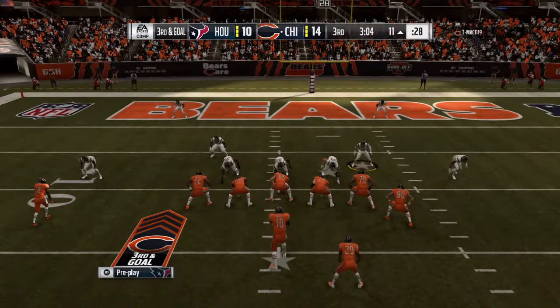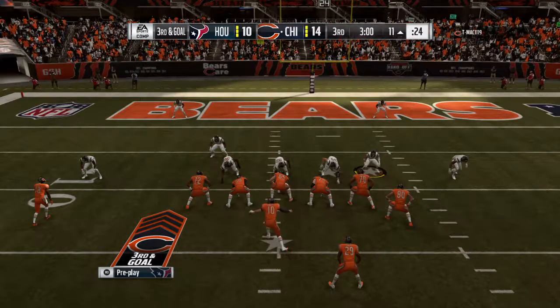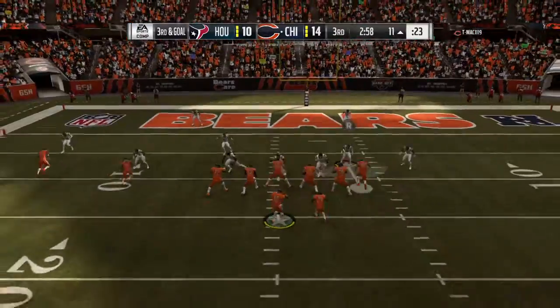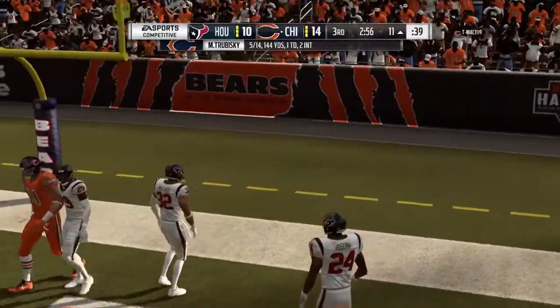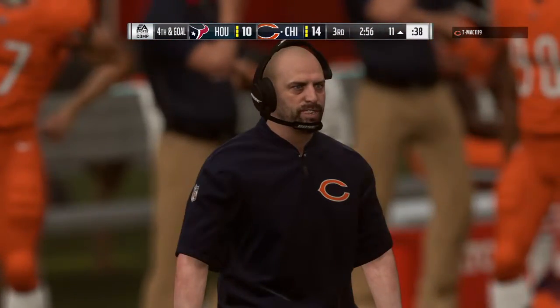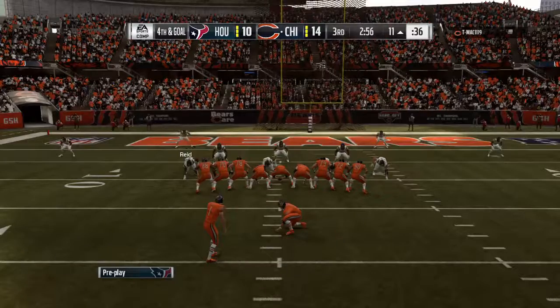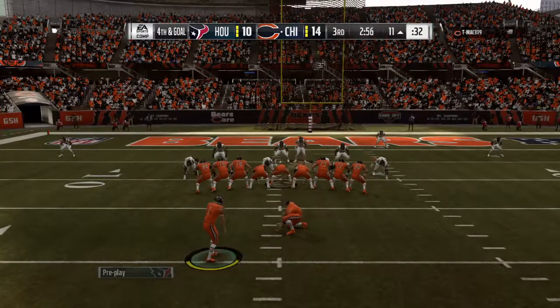This is 3rd and long. Lock in. On 3rd and goal, Trubisky, and this is going to be incomplete. Let's give this defense some credit now. They let the guys get downfield. But when push came to shove, they stood their ground, and now they'll likely force a field goal attempt.